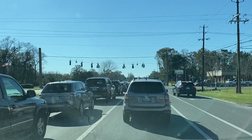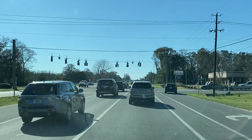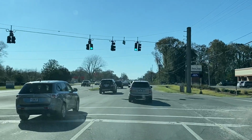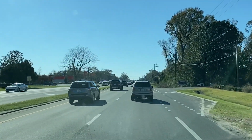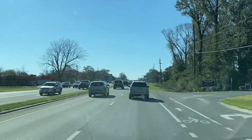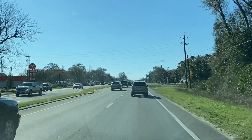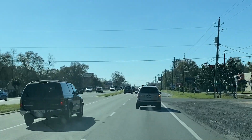I see a lot of Subarus. Makes me think there's a lot of people here relocating from the Northeast. This area has been growing at a really fast rate statistically, so it seems like everything's all right. But we're going to try to find what could be some of the downsides of living up here, in case you're considering moving up here. You can't really trust a realtor to tell you that, because he's trying to sell you a house.